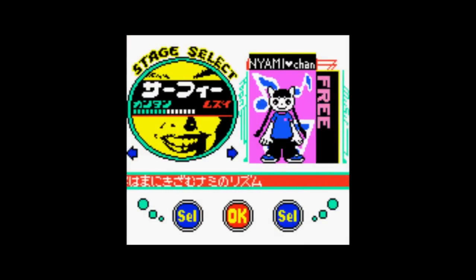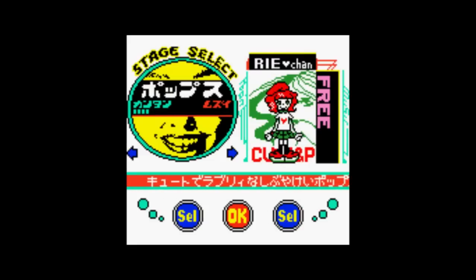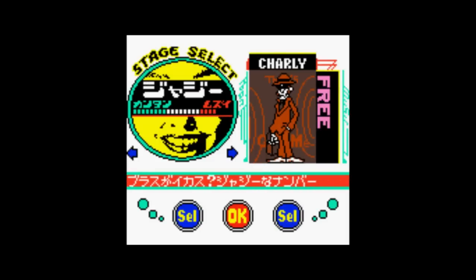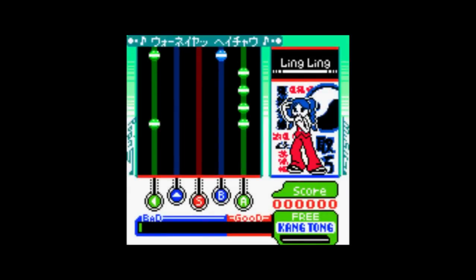See what else there is. No, no, tell me when to stop here. Play Ling Ling's stage. I forget what. Okay. Yeah, it's Kang Tong. That's it. I don't know this one. I'm sure this isn't gonna sound good.